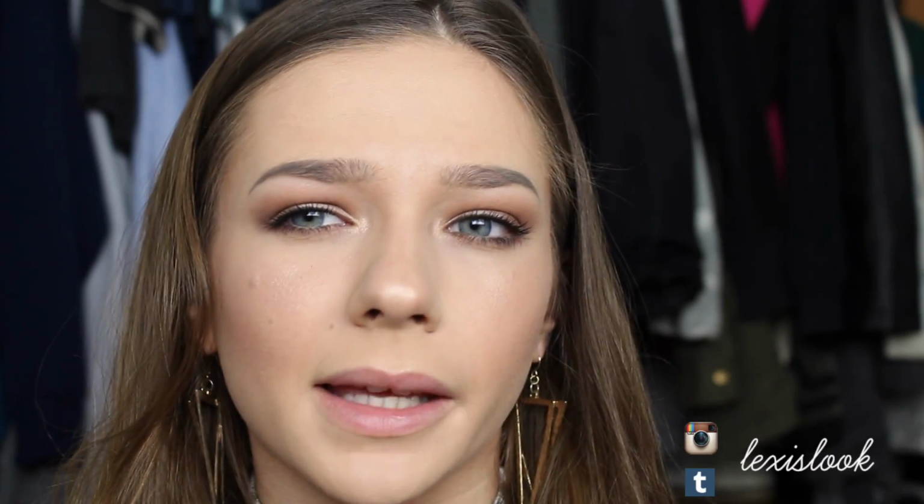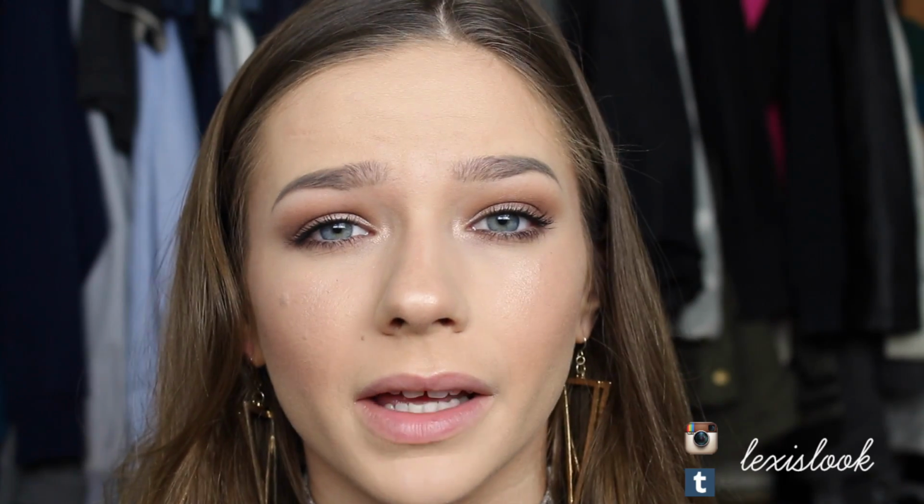But I don't like how it goes on my lips, and I don't like how it makes me look washed out when I wear it. You guys will see when I swatch it right now on my lips. Here's what it looks like. It is really washing me out, as you can tell. I'm looking in the viewfinder because it just really makes me look so washed out.